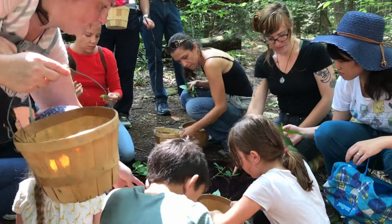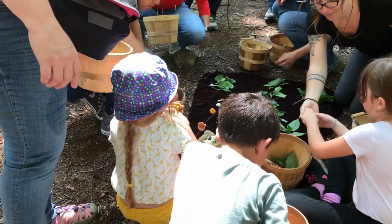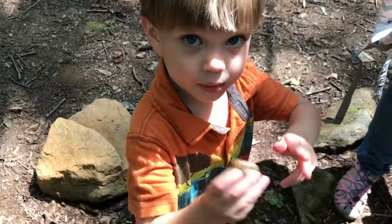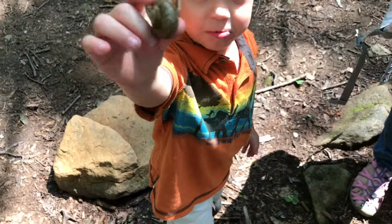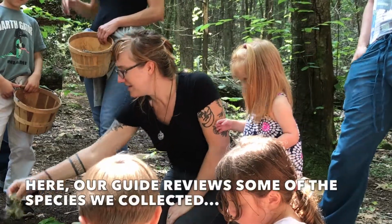Excellent. Let's go right. Spread those out. Oh, pig's nose mushrooms. Where did pig's nose go? You put them with the mushrooms. Here we go. Now we can kind of see all the stuff. What'd you find? What's this? Snail soap. Ooh, that's a nice big one. Can we crush it? So what is this?